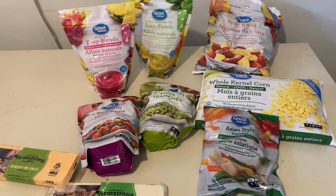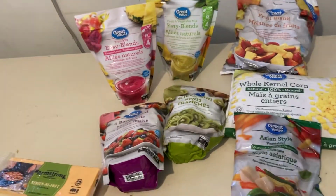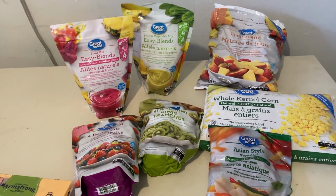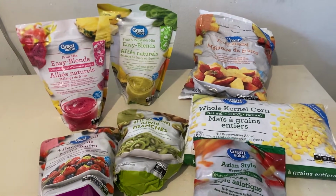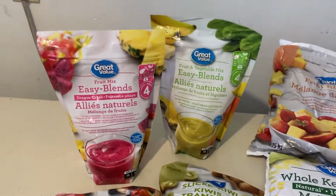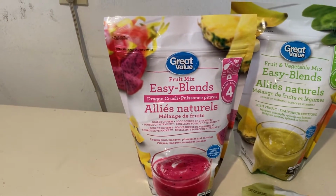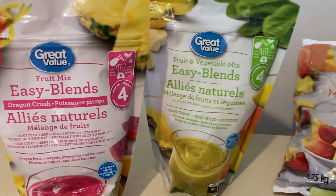All right, so we're down in the mudroom where I have the big chest freezer, and I keep all of the frozen fruit and vegetables down here just because the freezer is bigger and the upstairs freezer gets pretty crowded. So this is what I bought for the freezer. I've really been enjoying my smoothies, so I got some more fruit for that. I got this Easy Blends mix a while ago and it was okay. It was a nice flavor and it was a nice change, so I got another one. I'm trying a new flavor.